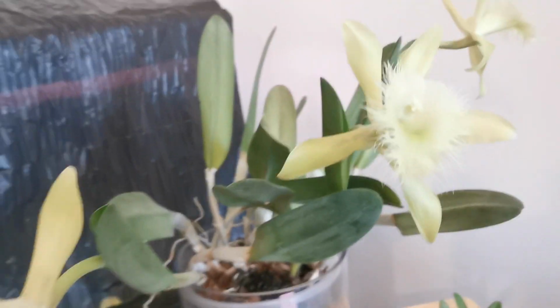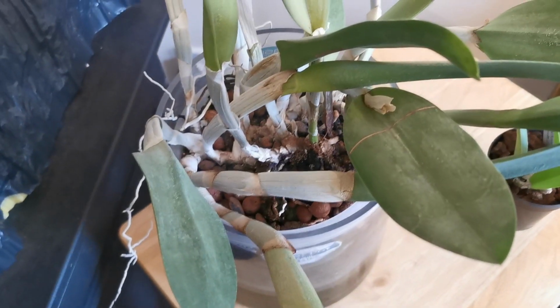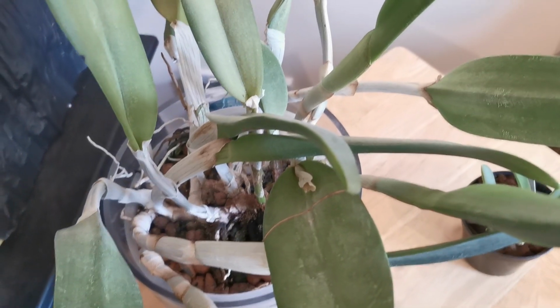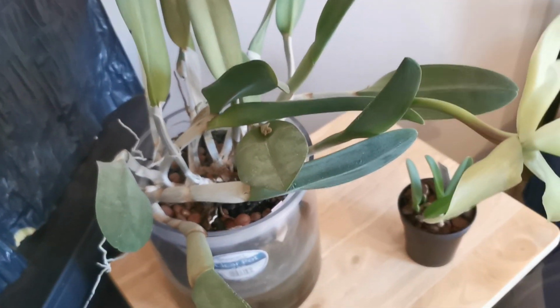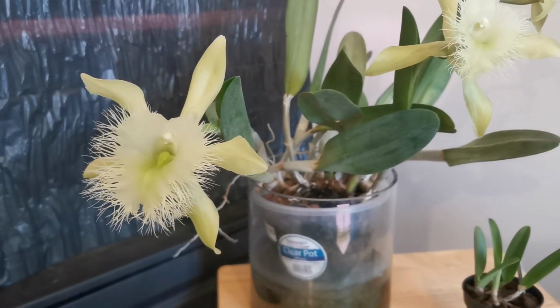This is also a very vigorous plant. You can see that now it has basically outgrown the pot, and I will need to divide it when it starts producing new roots. That is the time when you repot an orchid.